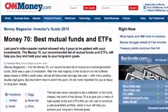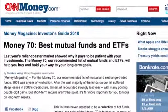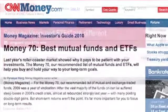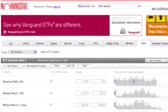I think most people will be fine just leaving it at that. But if you want to round out your portfolio to include exposure to, say, real estate, commodities, precious metals, etc., you can easily find ETFs that invest in these and other areas. You'll find most, if not all, of the ETFs you need to create a diversified portfolio by checking out the ETFs listed on our Money 70 roster of best funds. If you feel the need for more choices, you can check out Morningstar's ETF Screener tool.